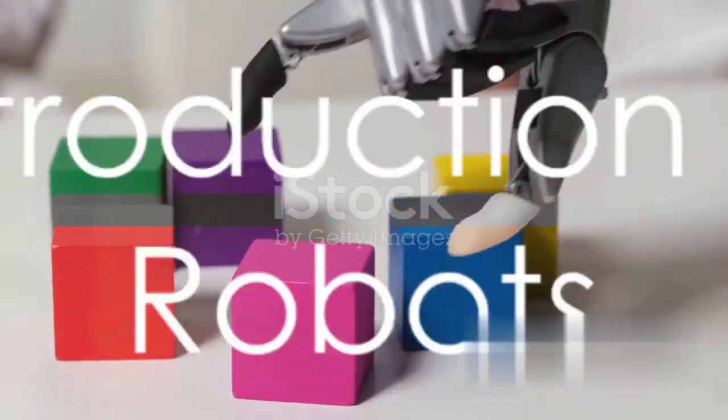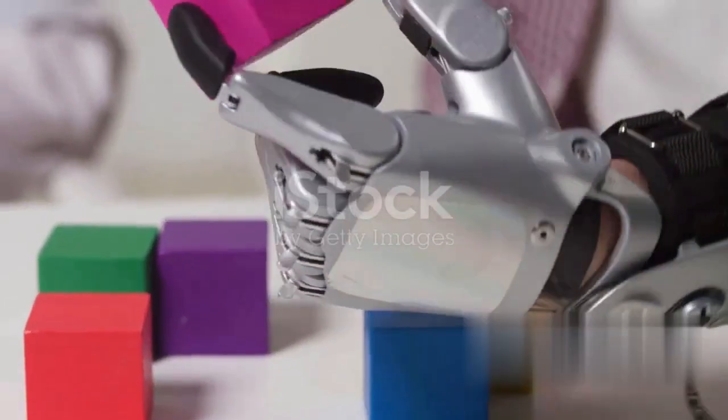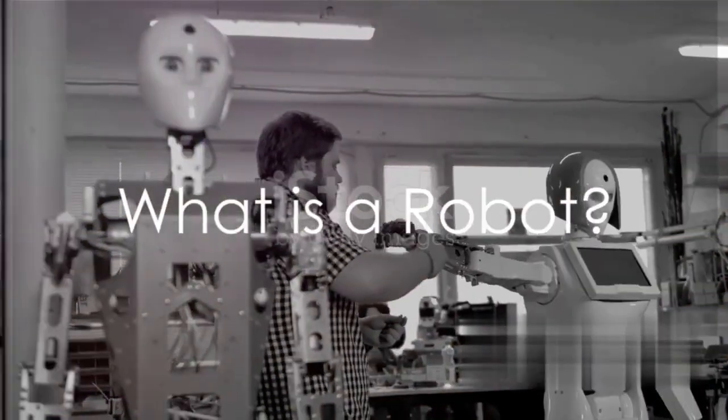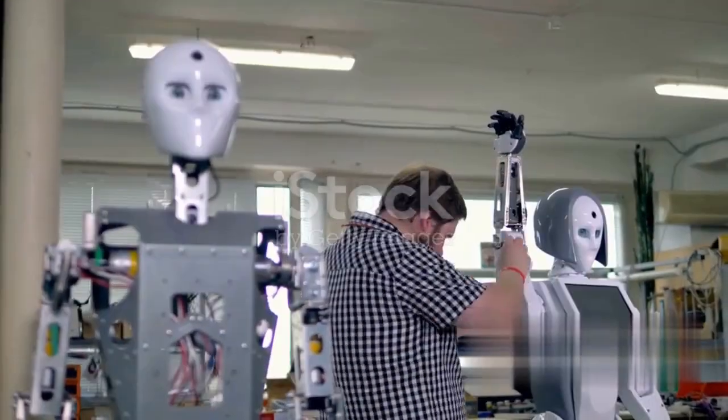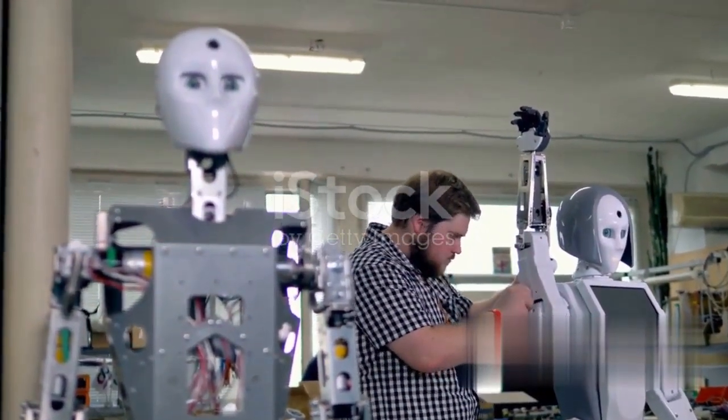Have you ever wondered what a robot is? Well, buckle up. We are about to embark on an exciting journey into the world of robots. A robot is kind of like a computer, but it's one that can move around, interact with its surroundings, and sometimes even think for itself.